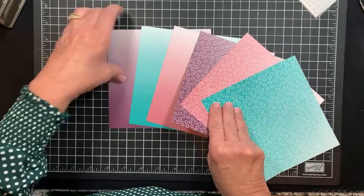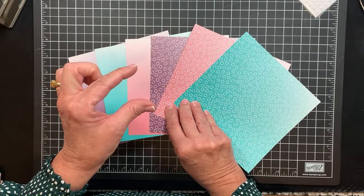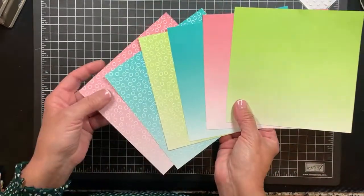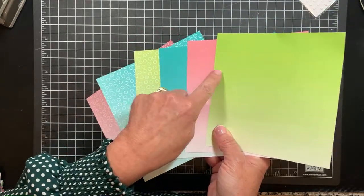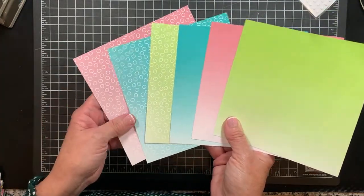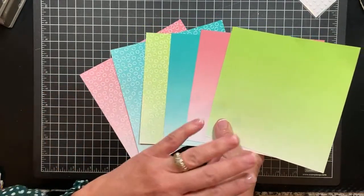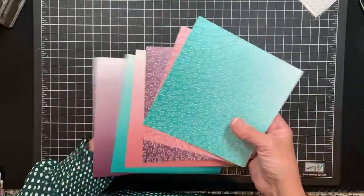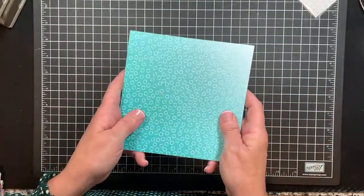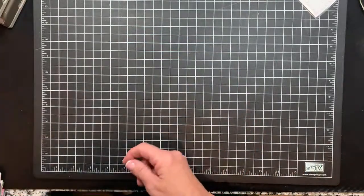This is one of the free selections in the mini catalog. It comes in a sizable stack of designer series paper, 6x6. Oh, more colors. Don't you love that? That Granny Apple Green has had my heart since the time it came out. It's just bright and happy and cheerful. It's going to be fantastic with all of our other stamps, dies, and designer series paper. Lots of coordinations here. Again, this is called Oh So Ombre, and it is a free selection during the sale.